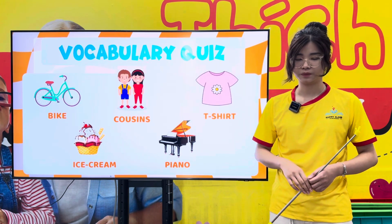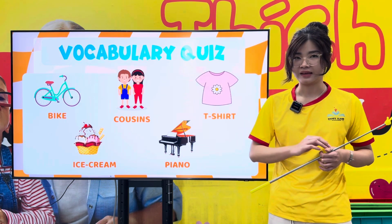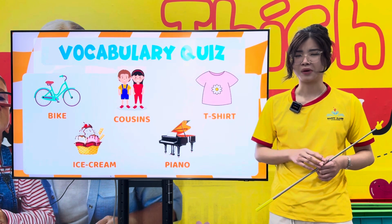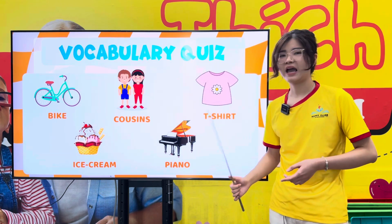Word number 2. This thing can make music. Can you guess? What is this? This is the piano.